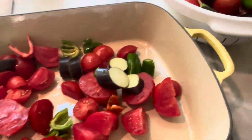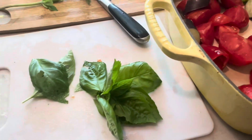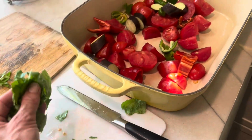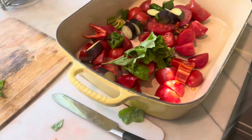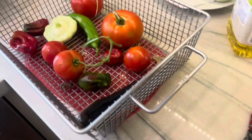Here are all those vegetables cut up in my roasting pan. I'll be roasting these at 400 for an hour and then mixing them, blending them in my blender, and using that as a tomato sauce in my casserole later on today.